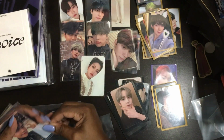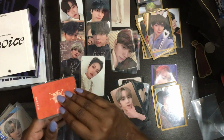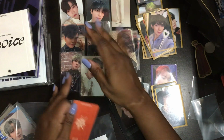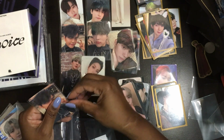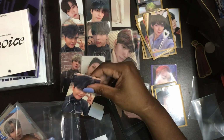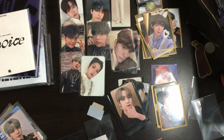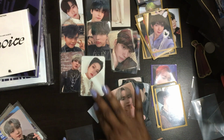Jahan. Oh, this is a dupe. Okay, well, I have 2 of them. I don't mind because Jahan is part of my bias line. Since I'm pretty much done getting all their cards, I think there's a third version for this album. So I might try to find the limited cards now. Maybe. Oh, and there's freebies too.